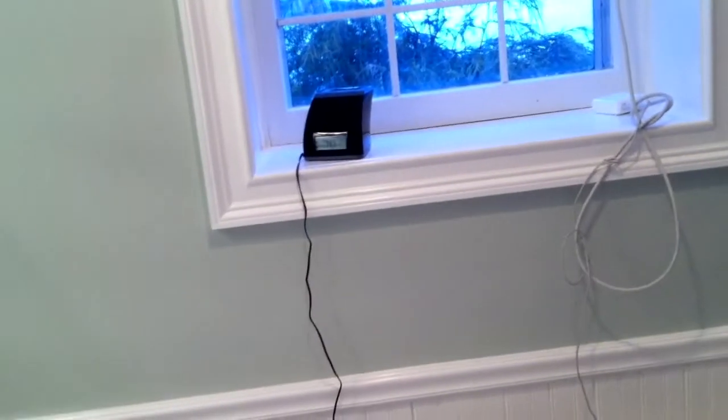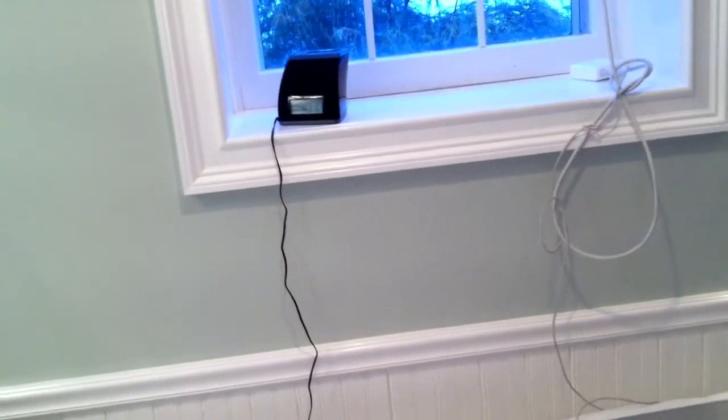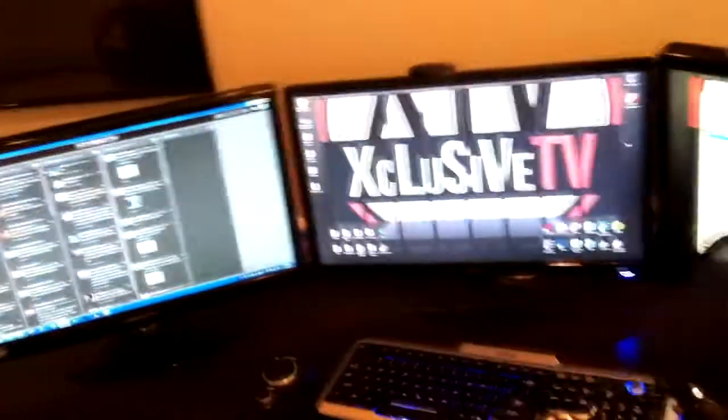We got my iHome. I charge my phone on there. It tells me the time. It's like my alarm clock. It works really well. But that's going to cover this part of the setup. I want to move over now to the TV and to the closet.